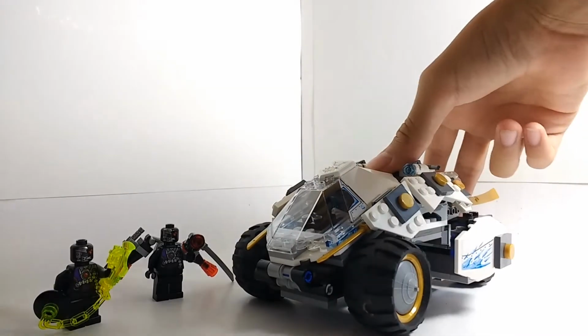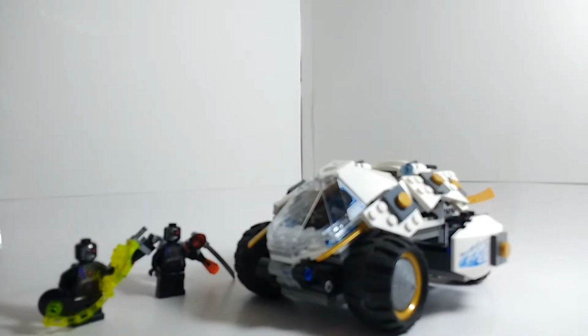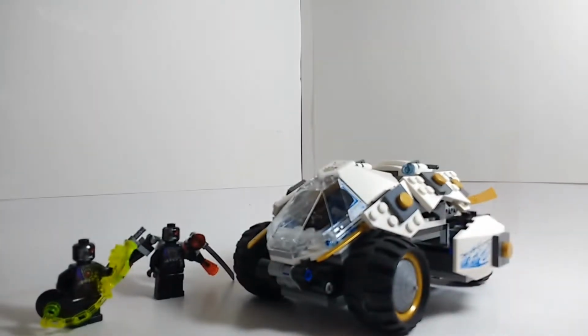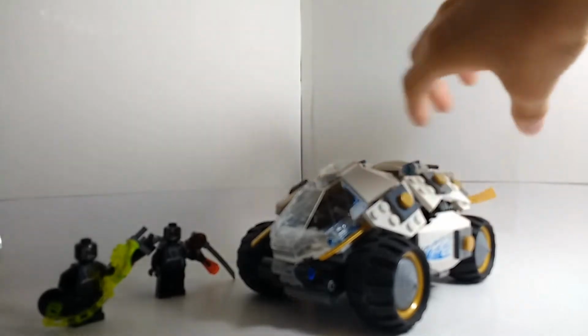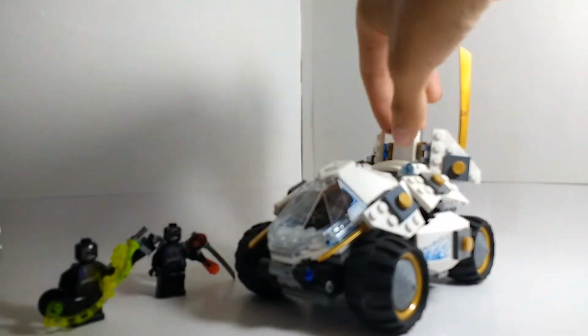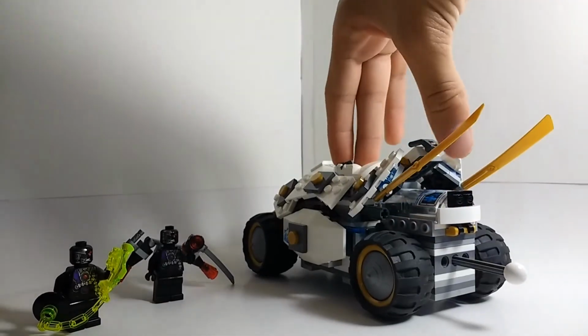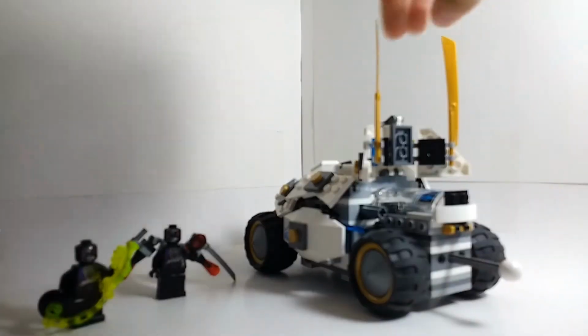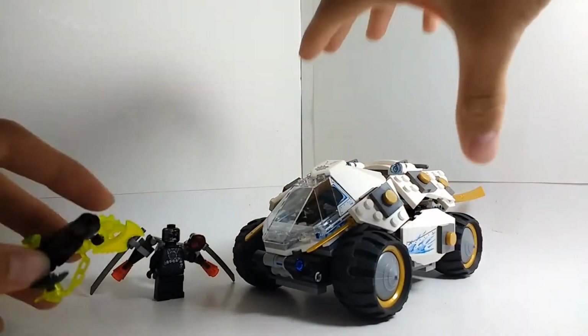There's also these little spring-loaded shooters here on the side that just pop out whenever you would like to, and you can just, of course, shoot those at will. I'm not going to do that right now, though. You've got a little flyer here up on the top, and you've also got a little prison transport here, so you can capture one of the Ninjoids and put them in, I guess, some sort of prison or whatever.